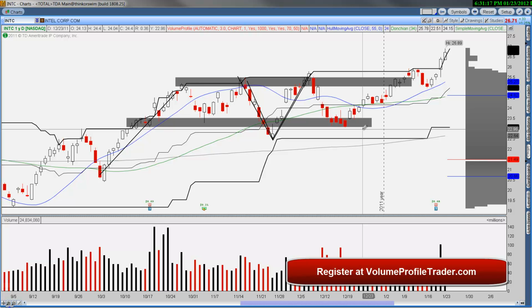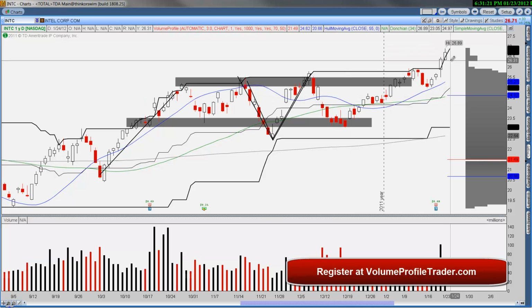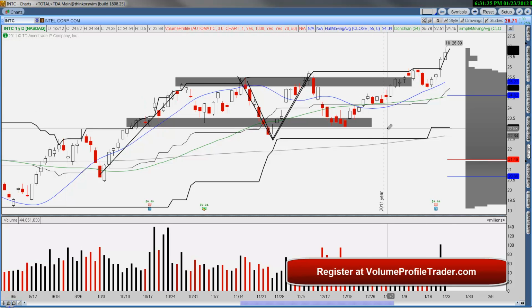So I'm looking for more price appreciation, but realize that it's important to lock in your gains, and one of the ways to lock in gains is to sell your current options that are probably way in the money and profitable to an at-the-money option just to take the risk off.